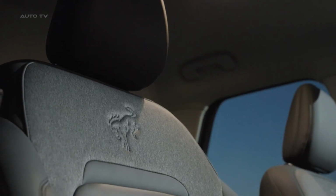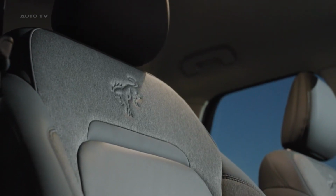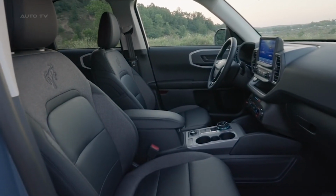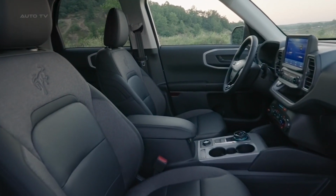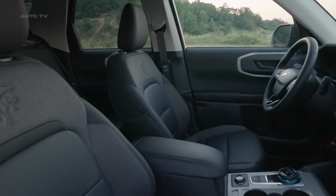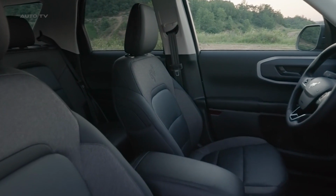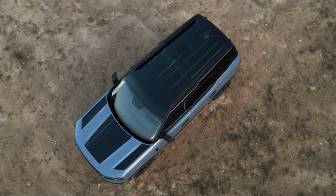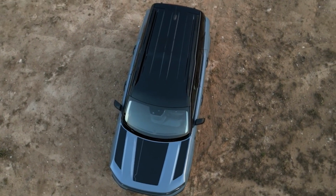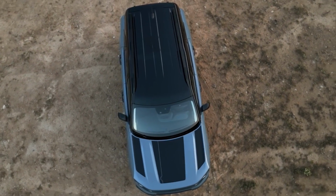Inside the Bronco Sport Big Bend, the Black Appearance package continues the dark and stylish theme. It offers sport contour seats that not only provide superior comfort, but also contribute to the vehicle's upscale interior ambience. Additionally, the airbag cover has been modified to feature a black bucking Bronco badge, reinforcing the model's heritage in a subtle yet impactful way. The Black Appearance package also includes black accent trim badges and a smoked chrome Ford oval, enhancing the exterior look and tying together all the design elements.